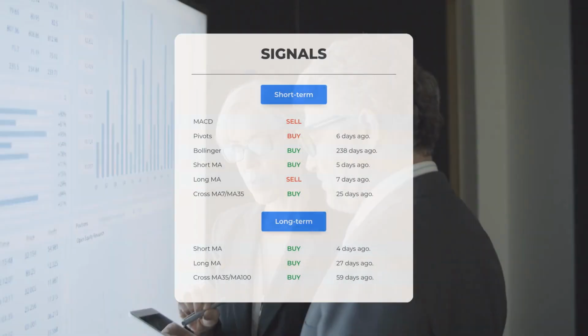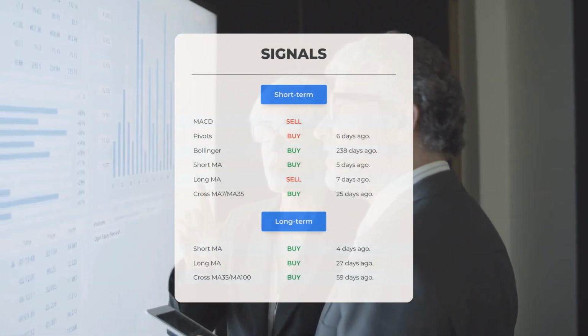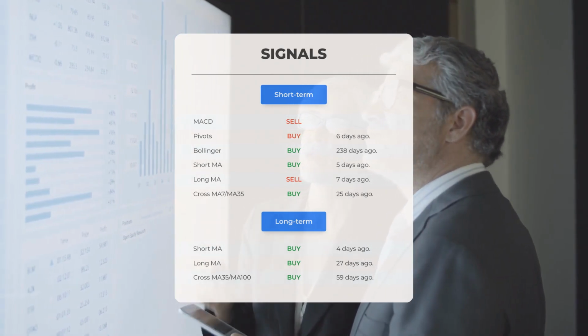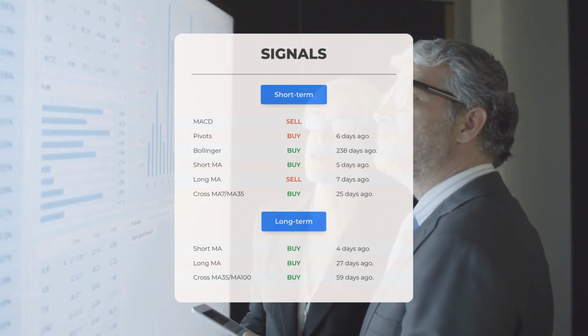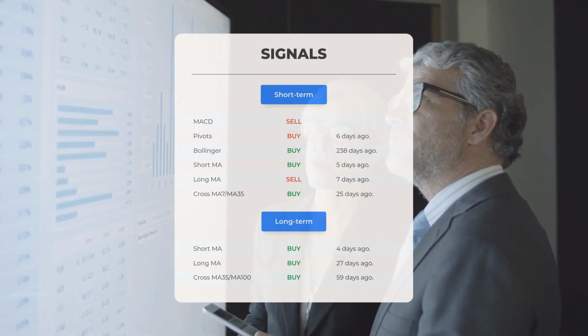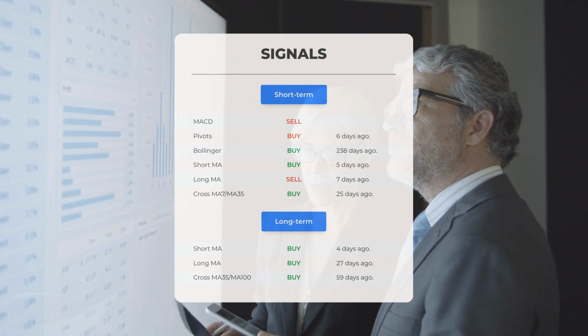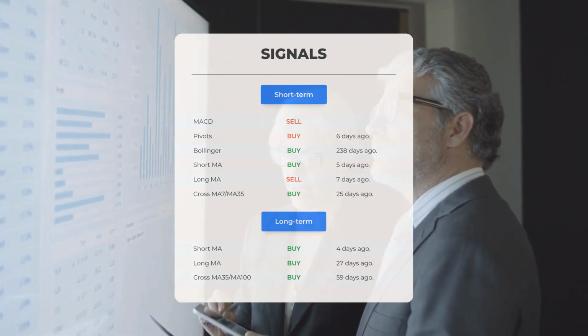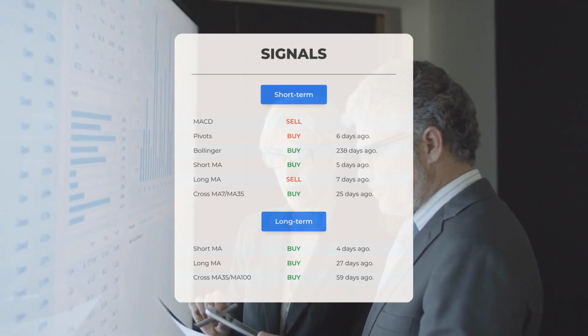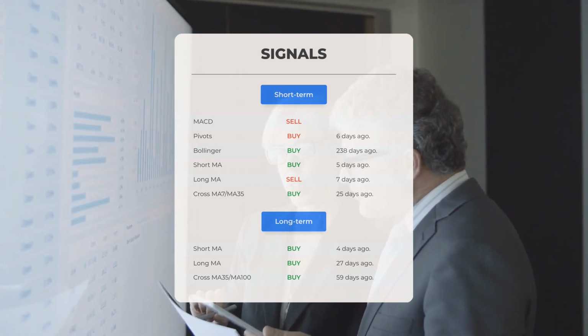Here are some other signals you might find interesting. Moving Average Convergence Divergence indicates a sell signal. Pivots show a buy signal from 6 days ago. Bollinger signals a buy from 238 days ago. The short-term moving average suggests a buy signal from 5 days ago. The long-term moving average gives a sell signal from 7 days ago. The relationship between the short and long moving averages shows a buy signal from 25 days ago.